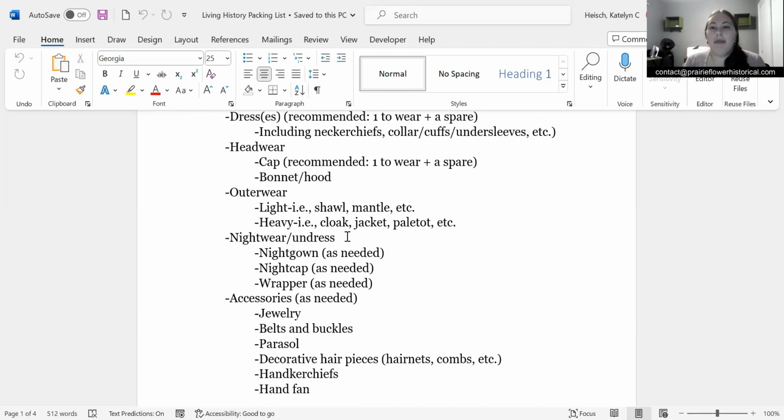Of course, that would look different in the summer. I might wear a straw bonnet for the 1830s. If it was winter, I'd wear a hood. So really that's going to be tailored to the exact event, the time of year, and what you're going to need to be comfortable. And of course, outerwear.